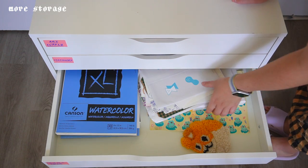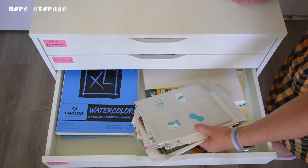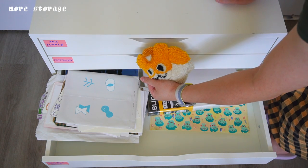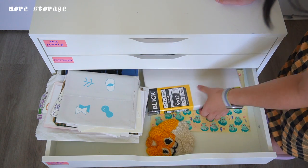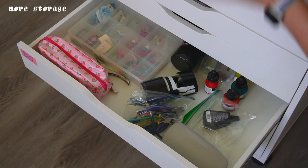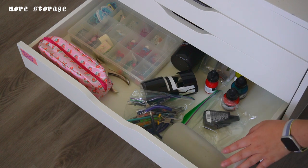This next drawer, I labeled it prints and paper. So I have a bunch of prints from art friends and stuff, and prints that I bought with my own money. This I got from an artist. I really like it. They sent it to me at my PO box. I have watercolor paper. I labeled this less-use art supply just because I put a bunch of stuff that I don't want to throw out, but I just don't use every day anymore.